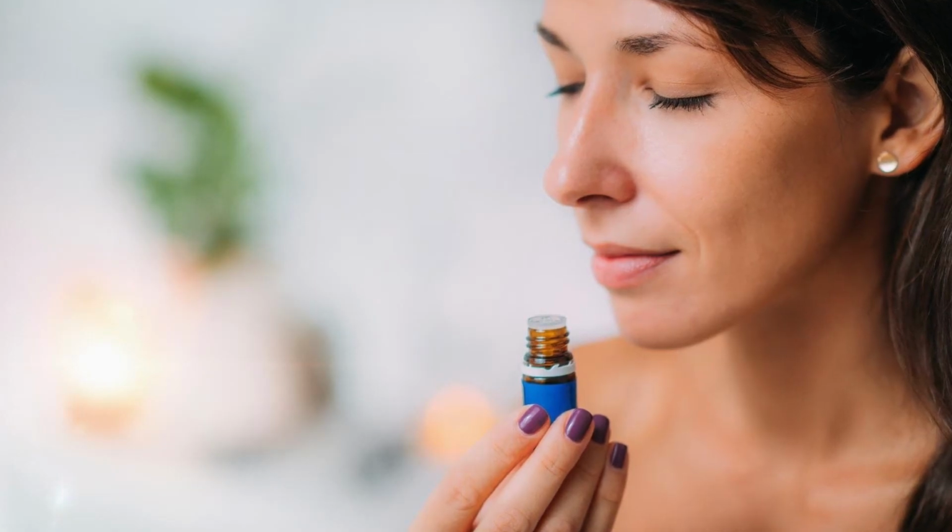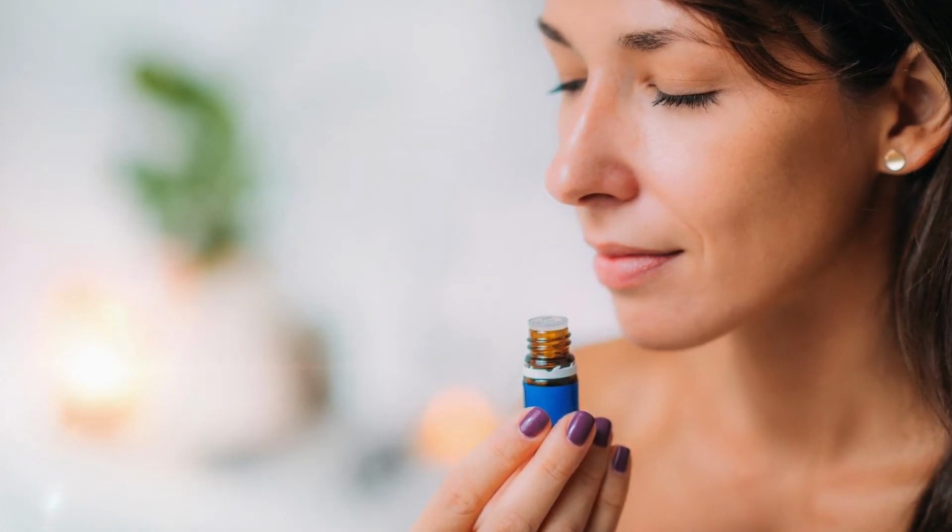Finally, you should diffuse the oils in a larger room and try not to combine it with other pollutants in your home. Oils smell nice and can do great, but remember that oxygen is number one.